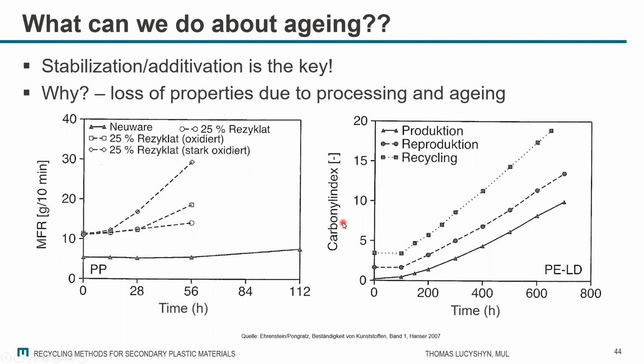Another diagram in that case for a polyethylene, it's a carbonyl index, which indicates the amount of oxidation which has happened to the material. We have one material which just has been produced. So it's the first virgin material which has been produced. And then you see after a certain time, there will be some oxidation happening. This index is going up.